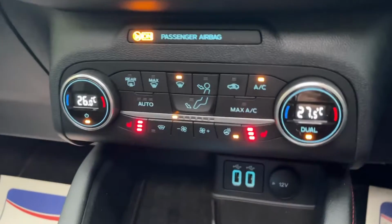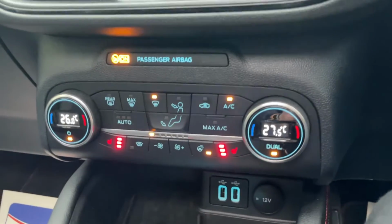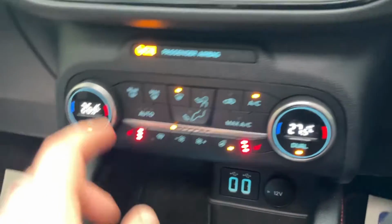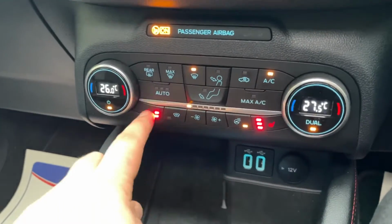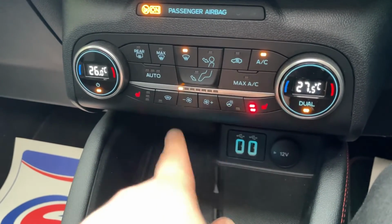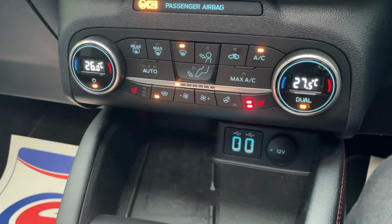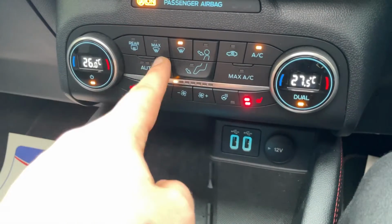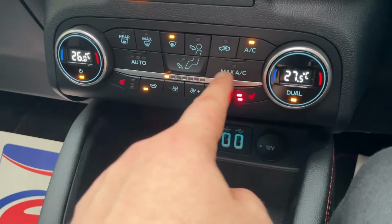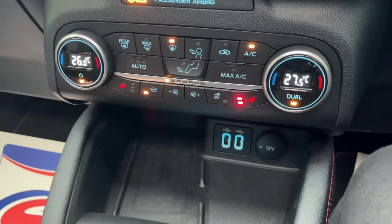Down here we have the dual zone climate control. So both sides of the cabin can be set to individual temperatures. And not only that, we have the winter packs. That's heated front seats. I'm doing it the opposite order. Heated front seats, heated steering wheel, and electronically heated front screen. We have different flow of vents in the middle. We have demist, automatic, air conditioning functions, and a recirculation.